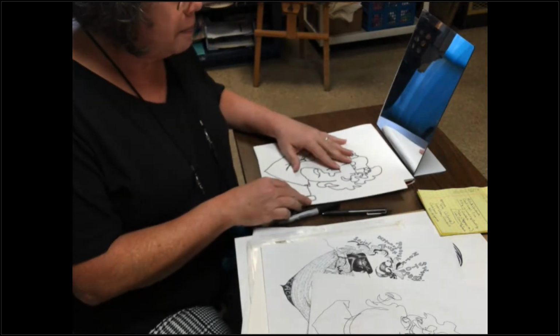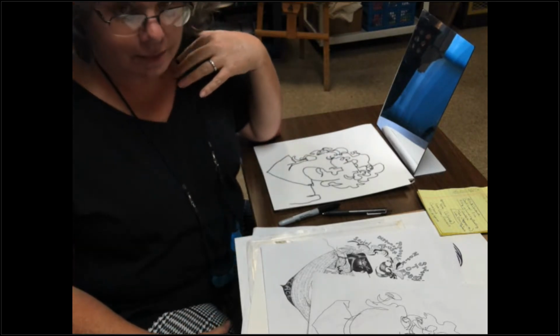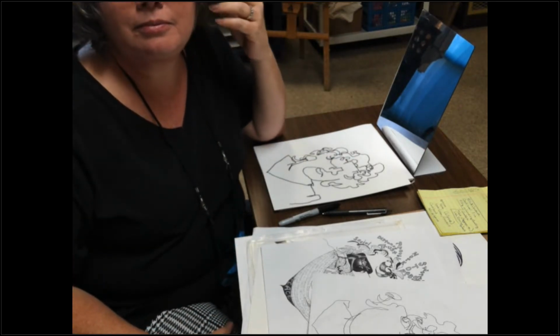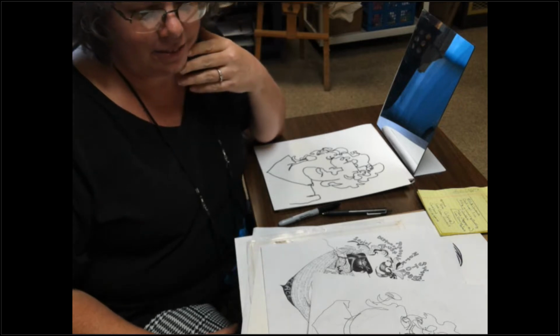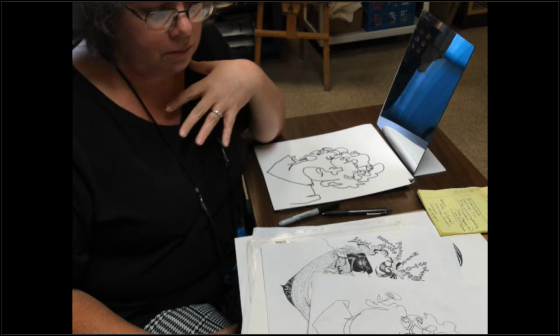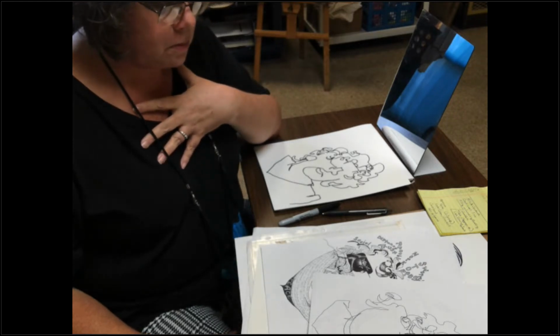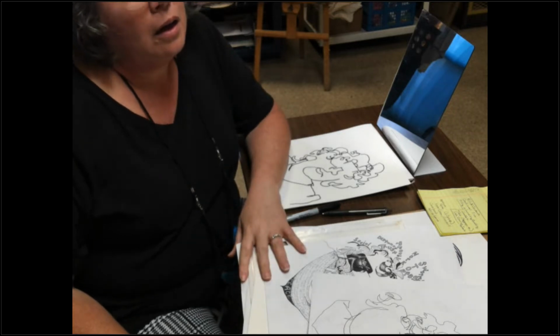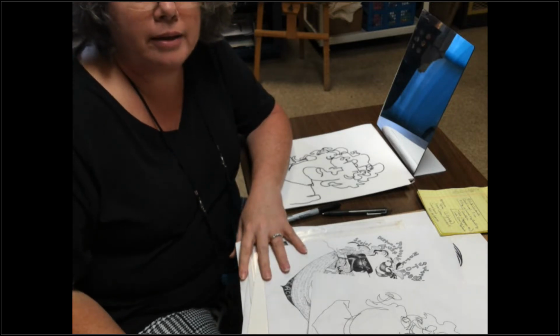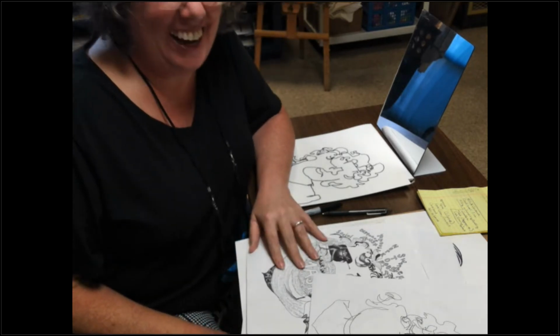Just a real quick question. Pamela asks, what's the best way to complete it? You started with the eyes and then did a little of her hair and went down the face. Is there a path that one should take to make this easier? Probably, but I never do it the same way twice.